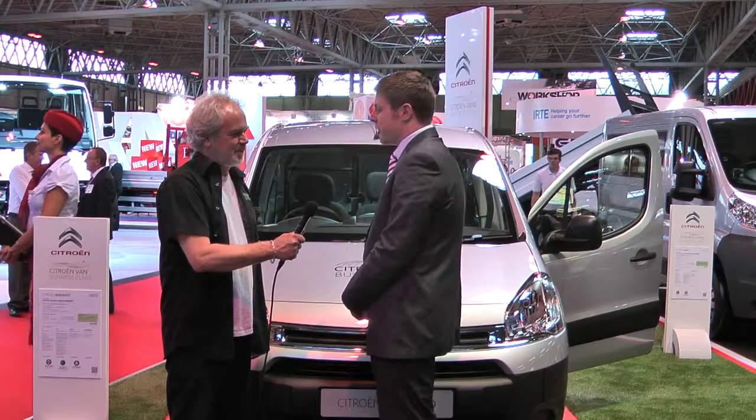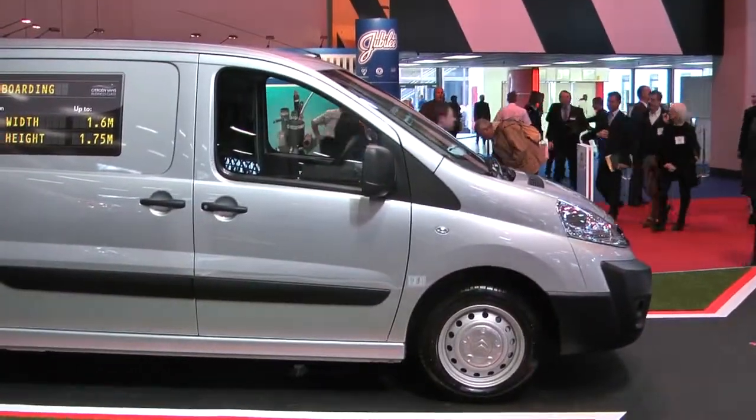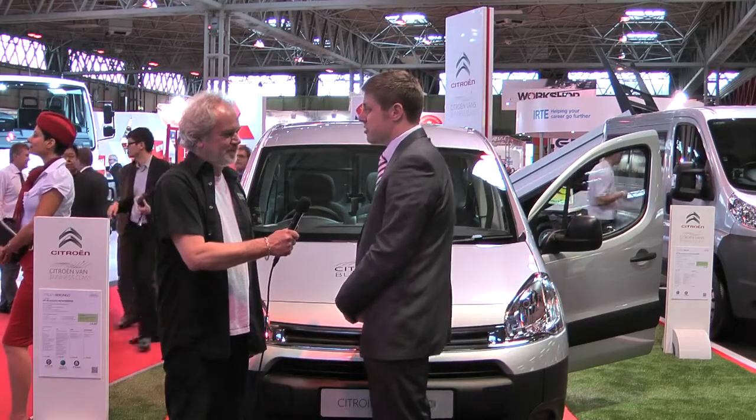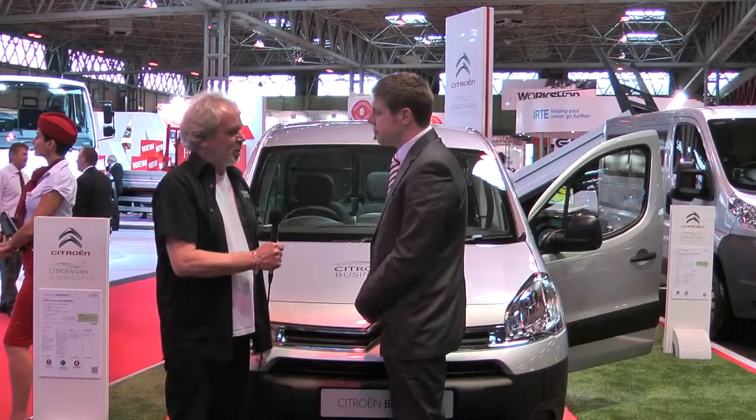So it all means that we've now got a Dispatch starting from 168 grams of CO2 and a Berlingo from as low as 123 grams CO2. So taking what was already a very successful pair of vehicles and really just bringing them to the forefront of the green environment, really. And taking fuel consumption down as well.